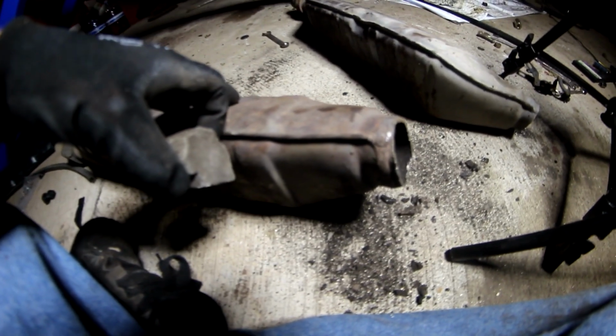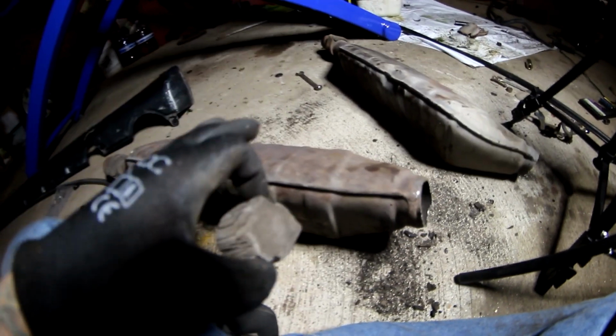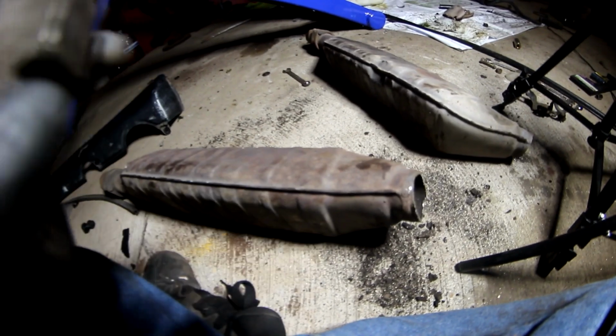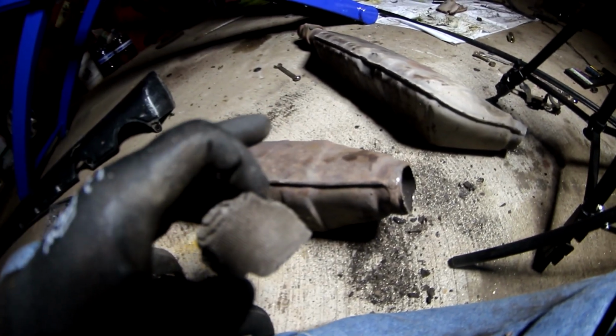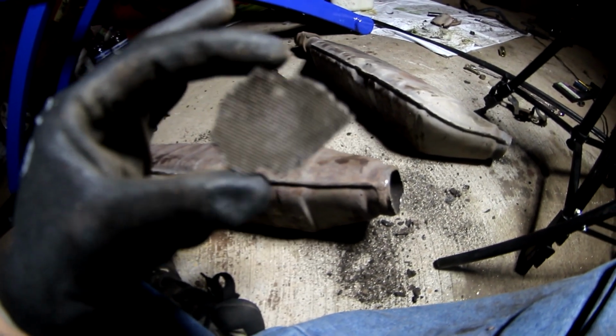I think my catalytic converter man is open tomorrow. Later. So I'm going to bring these cats. I have the Cadillac cats. I have the Audi cat. Yeah, that's all I have. So I'm going to bring everything in tomorrow, see how much I make.